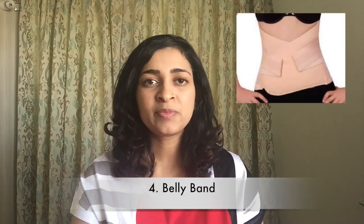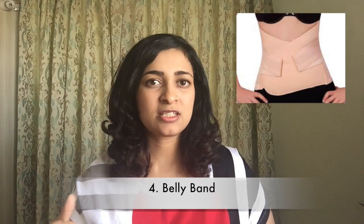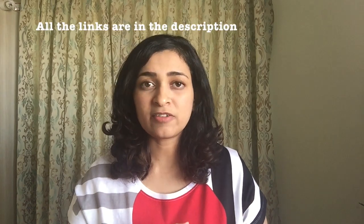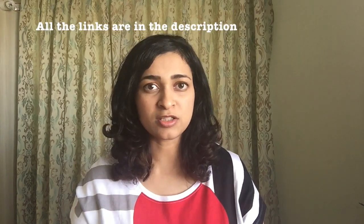Another thing that I used a lot in the very beginning is a belly band. I don't have it with me now, I'll try to insert a picture. But it's basically just a really tight band that goes around your belly, and you wear it immediately after you come back home from the hospital.